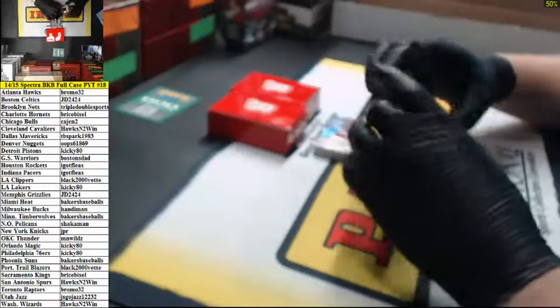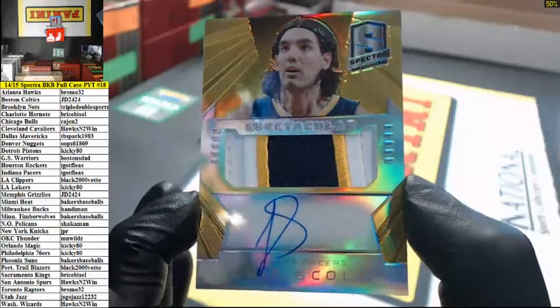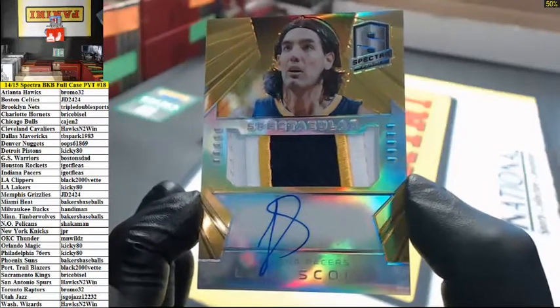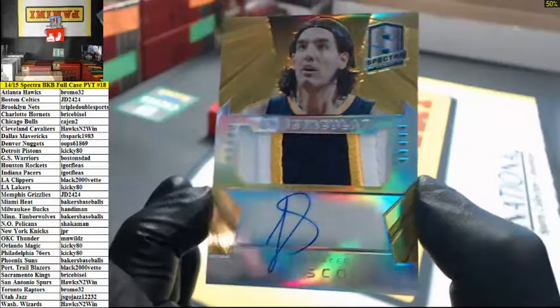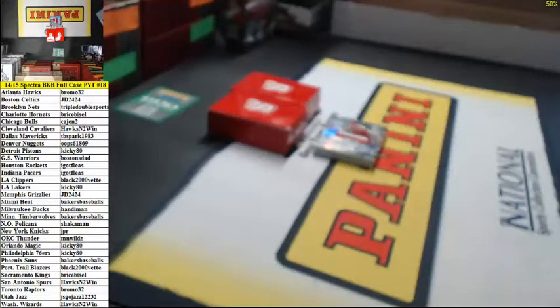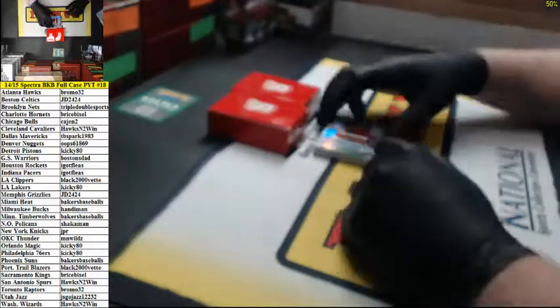Next up, gold, three-color patch auto, 4 of 10 for the Pacers. Luis Scola. Look at this new guy mojo right here. I Got Fleas. Oh! Nice. Pacers bringing it in. Anybody got any bug spray, he says.